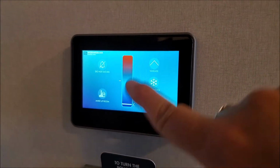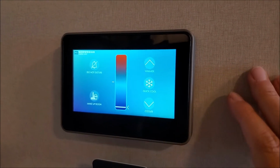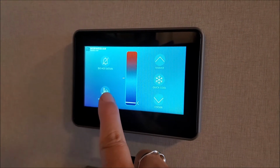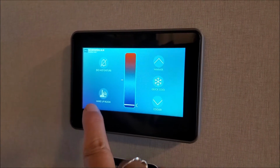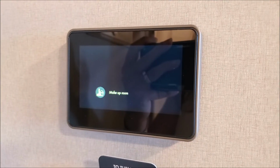It allows you to change the temperature of your room, whether you want it quick cool if you're extremely hot and need to cool it down, cooler, warmer, as well as the button to make up room and do not disturb. So if I press make up room, that shows that that is pressed.